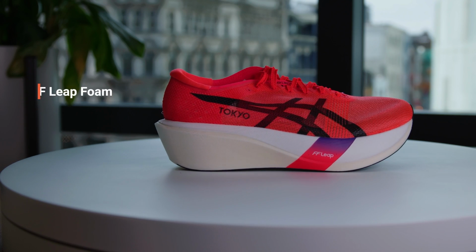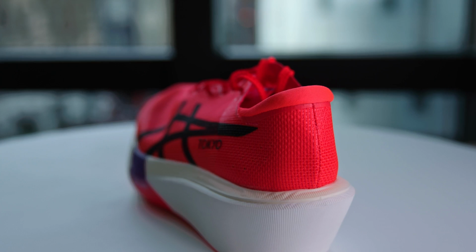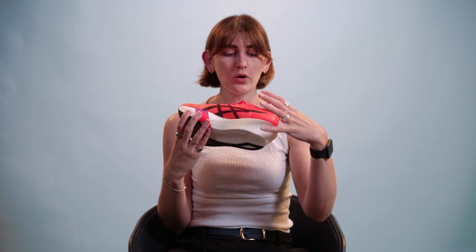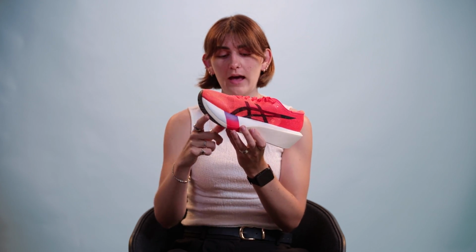As soon as you start running in these, you are going to notice this new FF Leap foam. It is incredibly springy, very, very springy. I would almost say trampoline-like in the way that it compresses and you just bounce right back up. But where you've got those more curved plates and the foam in the heel that is the FF Blast Turbo, the sensation is more rolling than it is snappy. So I tend to land and it rolls me onto my toes for that really springy toe off. Particularly here, this is where a lot of the FF Leap foam is centered, in the forefoot. So you're really going to feel that springy toe off at the end there.